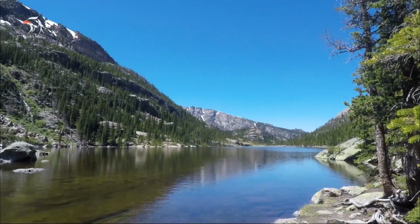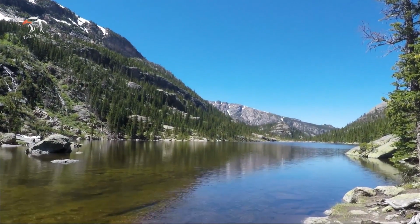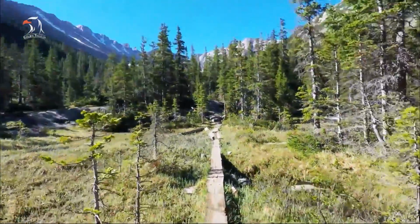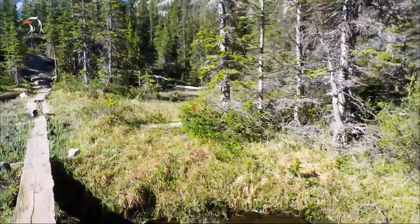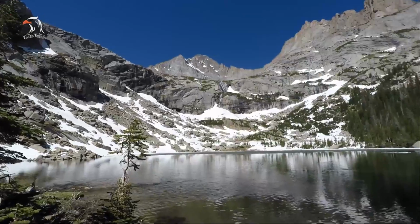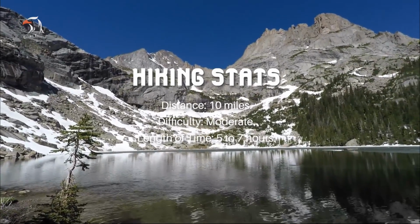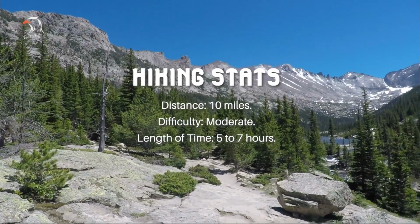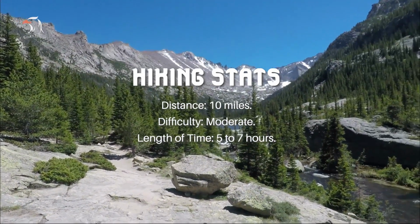Those looking for a shorter, easier hike can turn around at this point. Continue for 2 more miles until you reach Black Lake. Along the way, you will hike through bogs and forests, past Ribbon Falls, and have a great view of Keyboard of the Winds. Mills and Black Lakes hiking stats. Distance, 10 miles. Difficulty, moderate. Length of time, 5 to 7 hours. Location, Glacier Gorge Trailhead on Bear Lake Road.